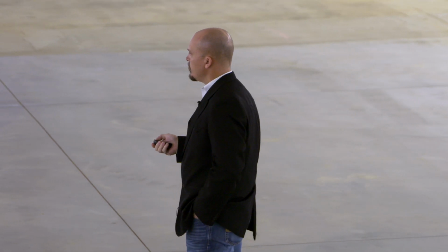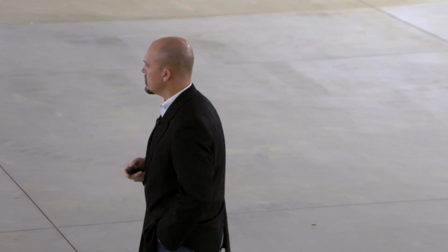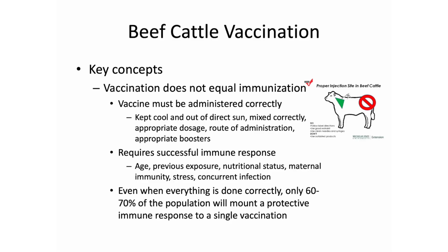And if you're a stocker producer and you're buying lightweight calves from the sale barn or getting them from an order buyer somewhere, those typical high-risk commingled calves, a lot of those calves are already sick in many cases. And when they have a concurrent infection going on, their immune system is busy. It's taxed, right, with fighting what's already going on. And now we stick a vaccine in them and we ask them to do more from an immune standpoint, and many times they just can't do more. And so we don't get much of a response to those vaccines if that animal is already fighting a concurrent infection.